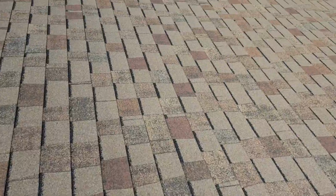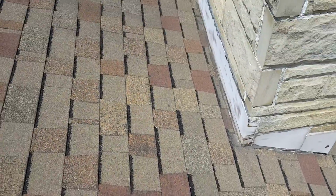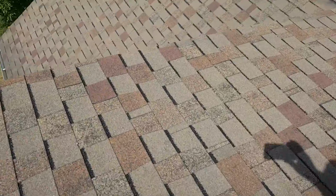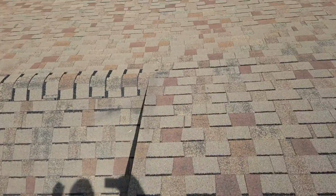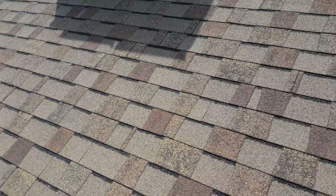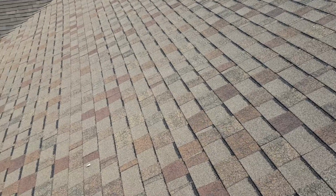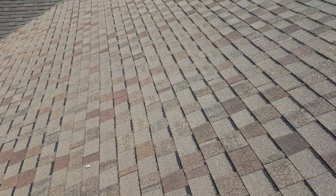You're definitely on the second half of the life of this roof. I'm going to call it a 20 to 25 year roof. It's hard for me to put an exact number on, and I don't want you guys to base everything off of this, but I'm going to say you have anywhere from 5 to 10 years left on it. At some point, the granules will erode more, and then eventually it's going to start curling a little bit. But other than that, the decking seems pretty good.